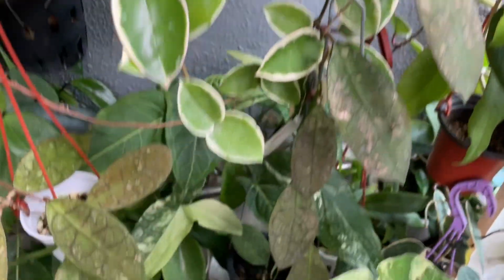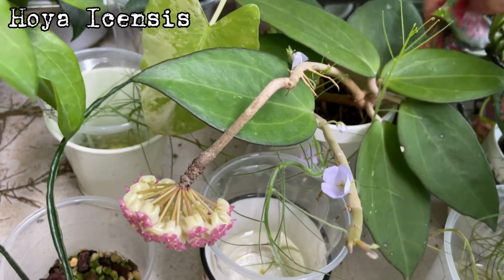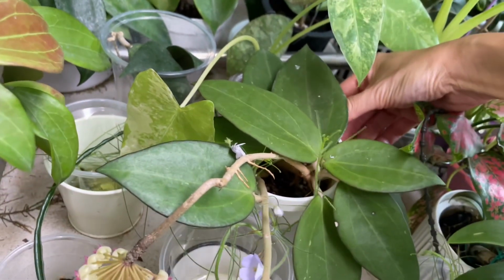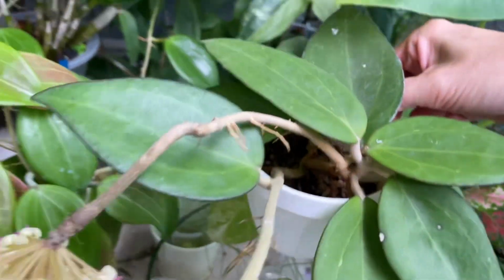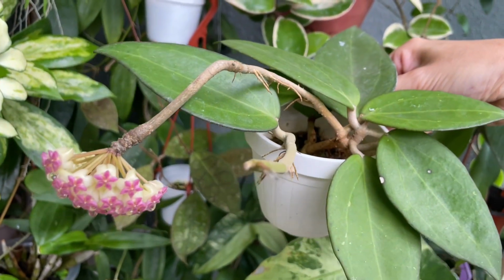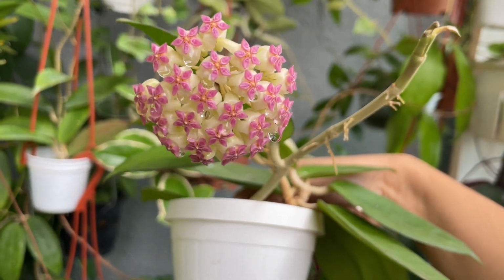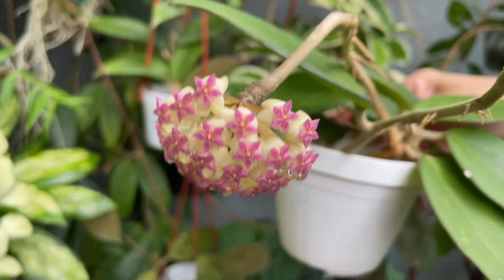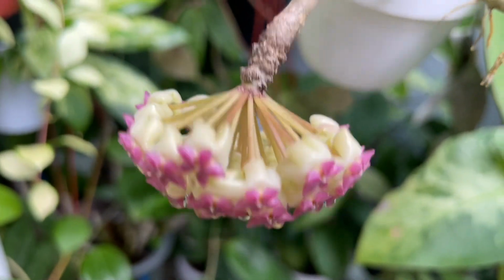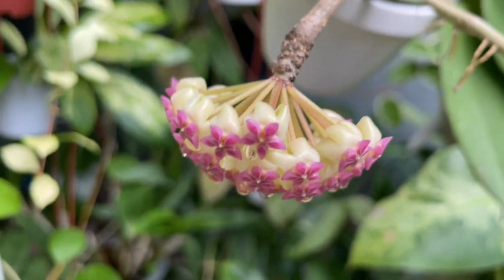The one that I want to show you guys is over here, my Hoya Ice, that is currently in full bloom. Let me take it up to show everybody. This is also in a very small 3-inch size pot, and it's currently in full bloom. And as you can see, there's a lot of nectar from this particular Hoya. You can see it's literally dripping nectar, guys.